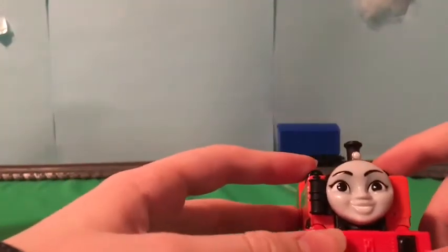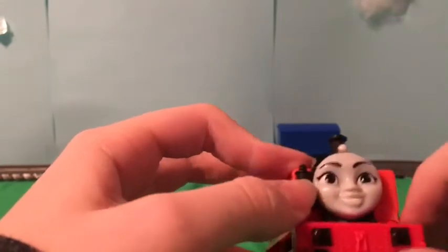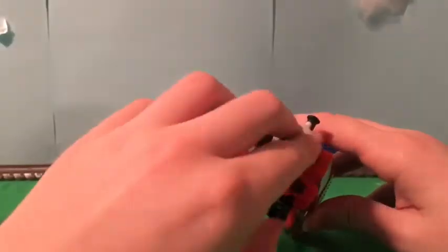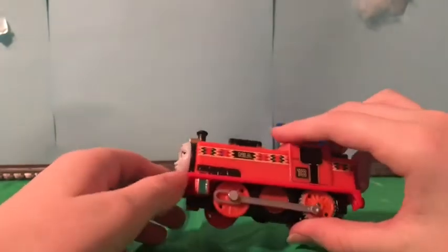As you can see, she's got these tanks up here. I think that she said that these were water tanks. Her eyes are slightly wonky, I think. Actually, I don't know if these are wonky or if her eyes are just molded weird. But I've seen some Nia models where the eyes are way off center, so that's why I really inspected this one to make sure the eyes were as close as possible.